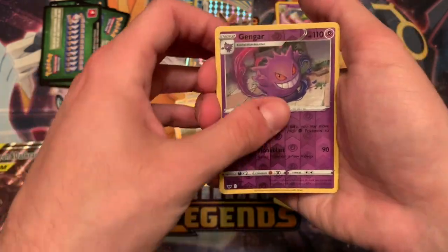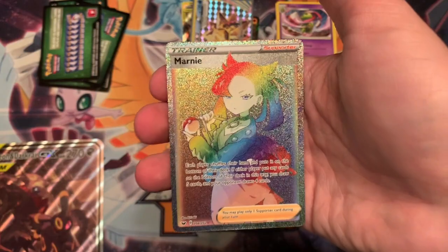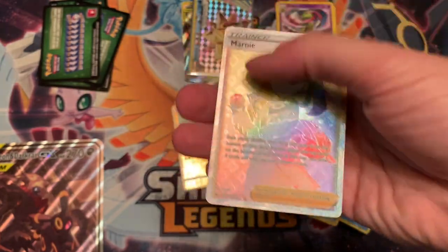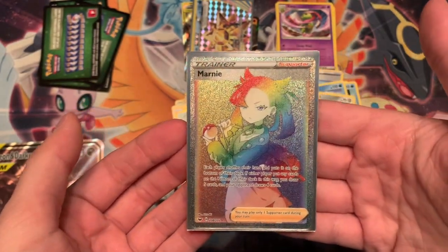I don't know. Gengar Reverse. Rainbow Rare Marnie. Okay, never mind. This just paid for the whole box, I think. What the heck? Oh, yes, last pack. Oh, I'm shaking. Oh, I just got really hit. My hands got sweaty all of a sudden. Okay.